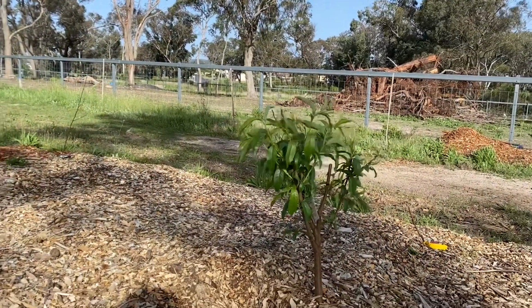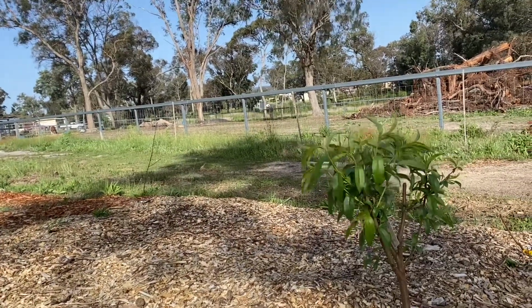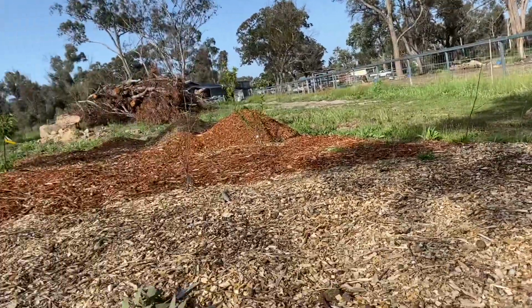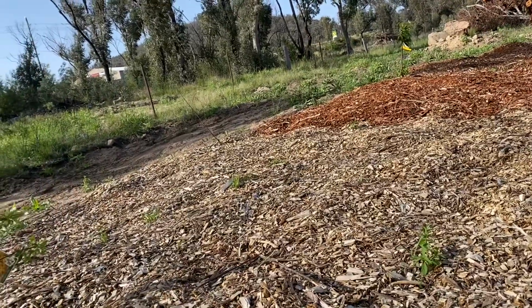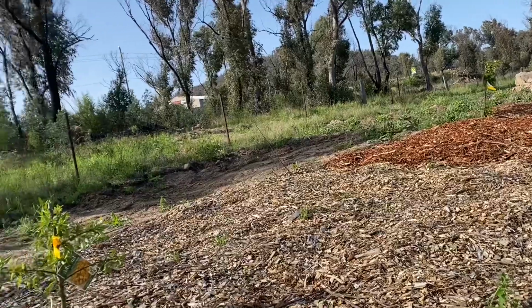So my camera work is always going to be questionable. I'm sort of just aiming at what I think might be a plant. No, I have a little bit of an idea. But anyway, you can see in this area we've wood chipped everything. They tell you not to do that too, but as you get to know me, you'll know that I do everything they tell you not to do.